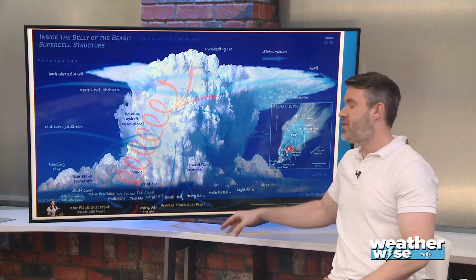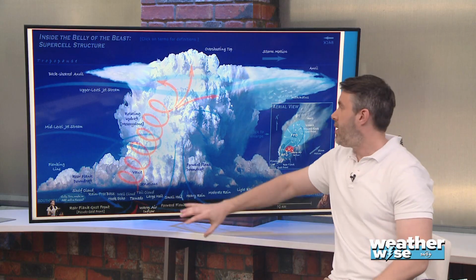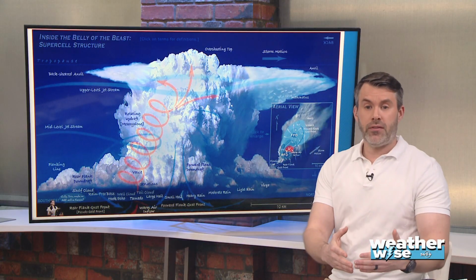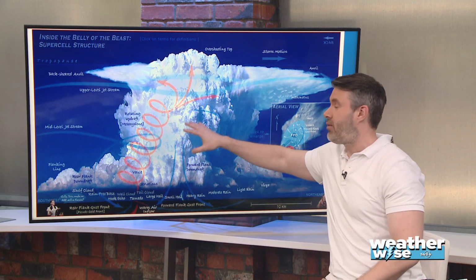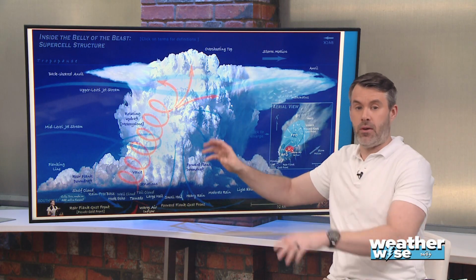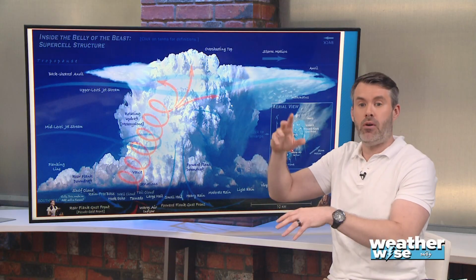Along with the supercell, very large hail, because this updraft, updrafts could be 80, 90, maybe as much as 100 miles per hour. So that's going to hold up the raindrops and the hailstones, and they're going to continue to build on one another.